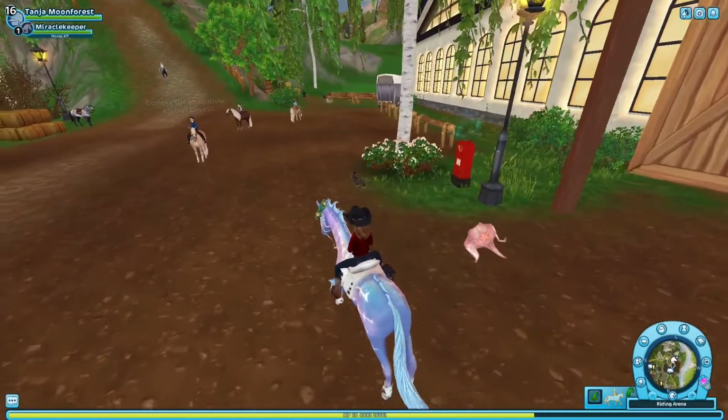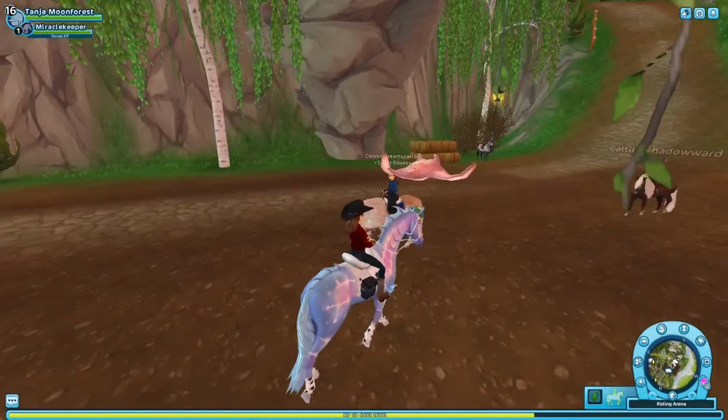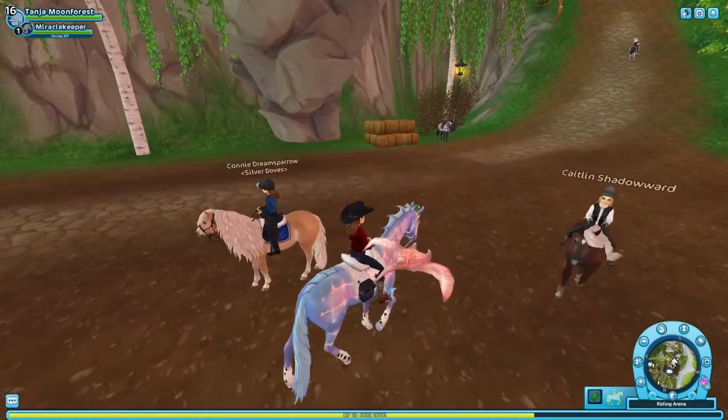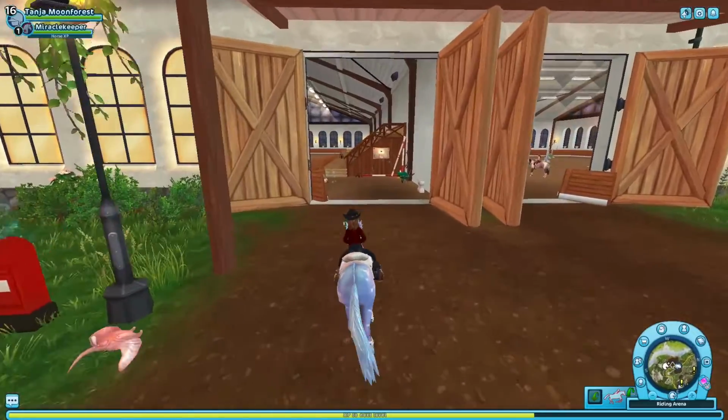There is something off about this, and I don't know what. Like, I love this mane style on it. That just looks off. That looks so off, and I don't like it. So I don't know if I like the halflingers.